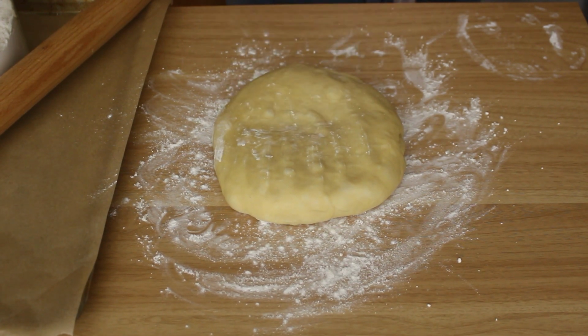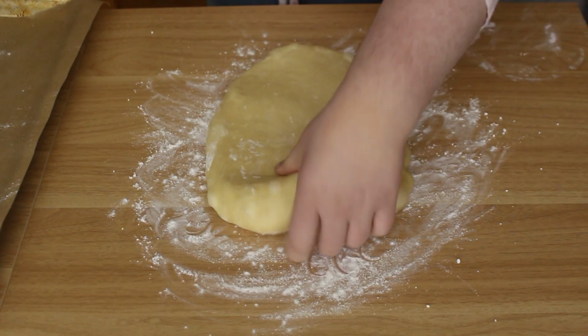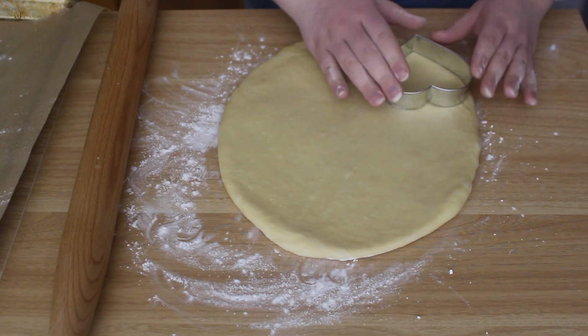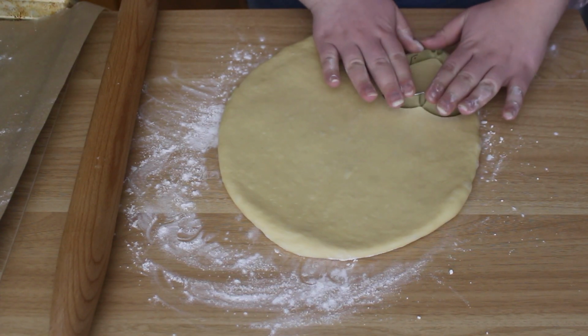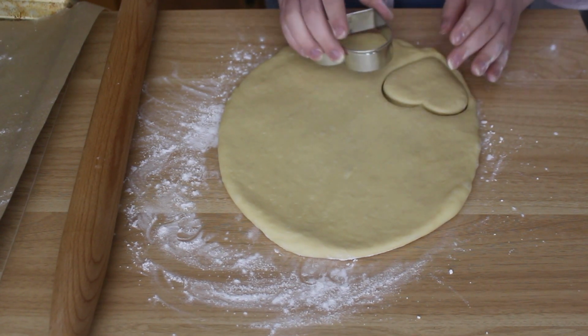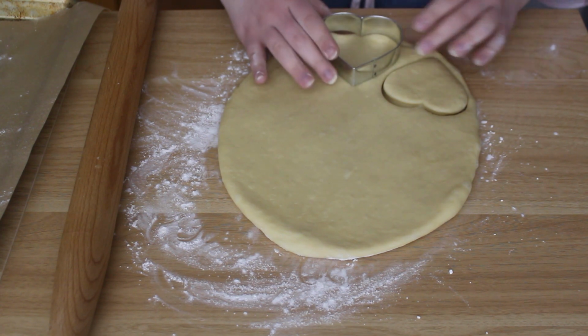So the next morning I am rolling my dough out to roughly a 1/2 inch thickness. And then I'm using my cutter. This is a heart-shaped cutter, but you can use whatever you want. If it's not Valentine's Day anymore when you're watching this, use whatever you have. Use round ones. You can just cut circles out. I don't really care what you do.